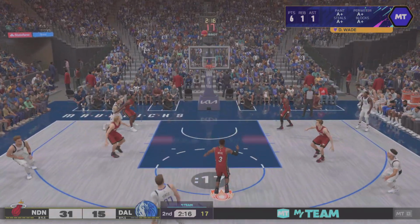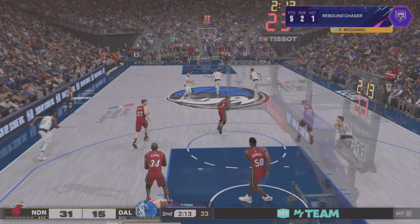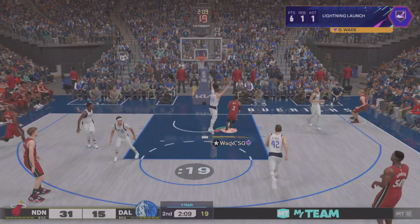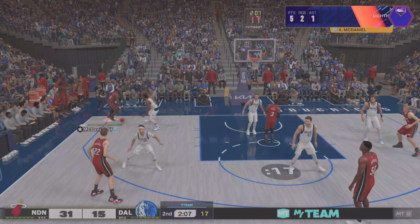And here's Doncic from the arc. McDaniel grabs the miss. And he didn't punish them for the weak coverage there, but they can't count on him to continue missing.